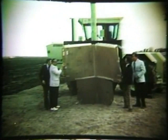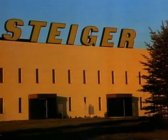Well, the tractors grew bigger and the company grew bigger, and by '75, Steiger was in a huge plant in Fargo. Of course, in '86, they were bought by Case IH, and before long, there were red machines pouring out of that Fargo plant. Have been ever since, just getting better and better.